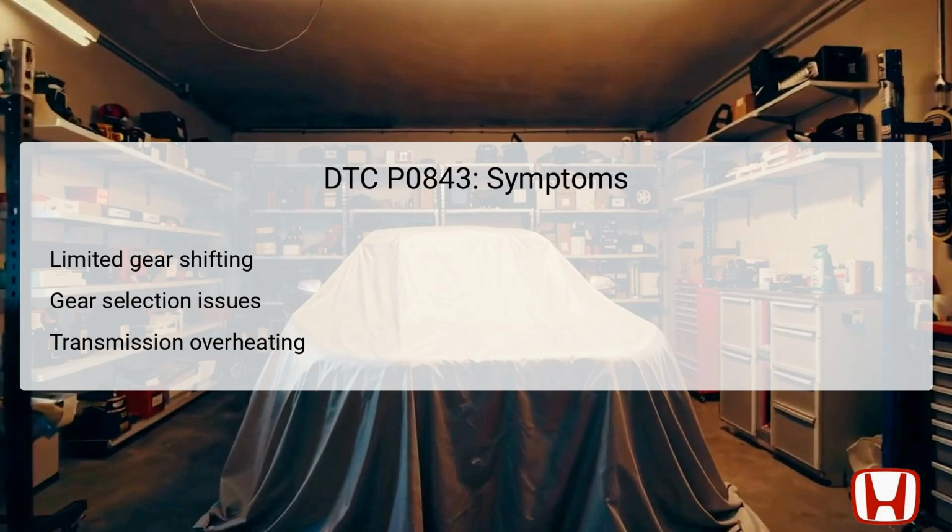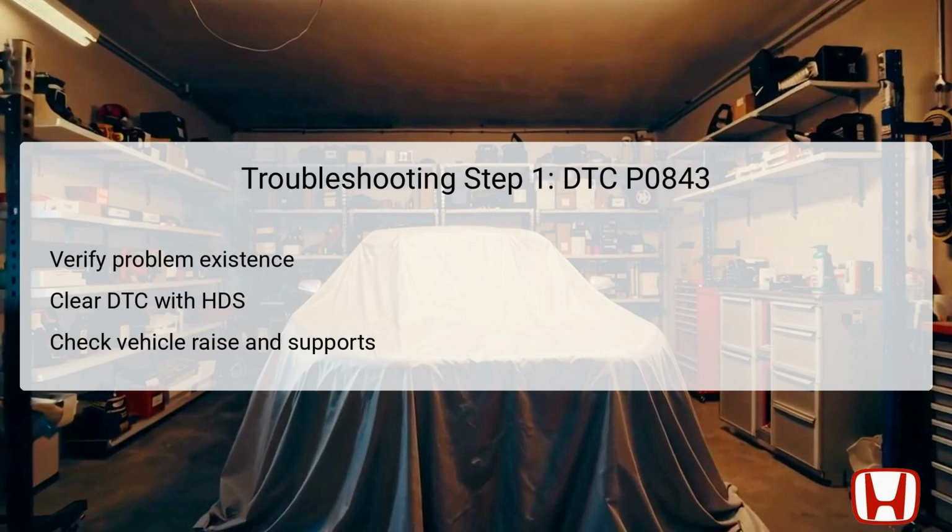Being aware of these symptoms can assist owners in seeking timely repairs. The first step in troubleshooting DTC P0843 involves verifying the existence of the problem. Start by pressing the engine start-stop button to select the on mode. This will prepare the vehicle for diagnostics.